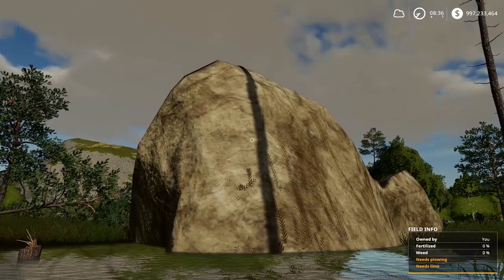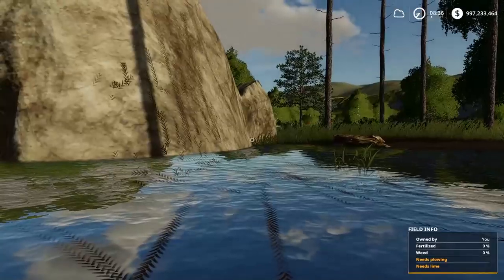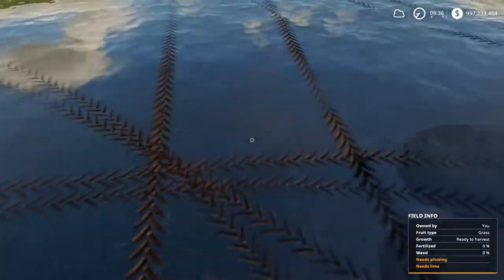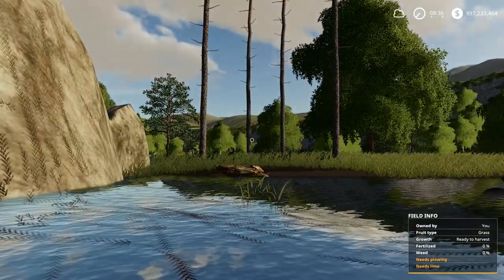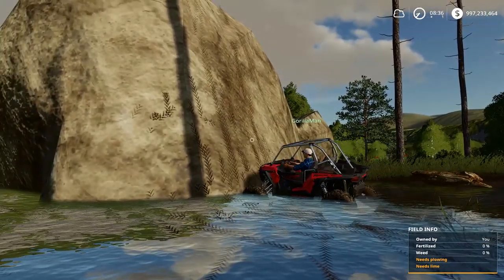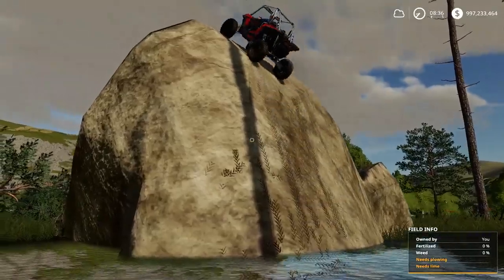I think that's one of the only ways to get up it. It seems like it's tough if you do it any other way. Just get the front tires on there and full throttle blast up there. Oh, shoot. Here we go. You got this. All right, just going to take it up. Get your front tires set on there, then rip it. Oh, nice.